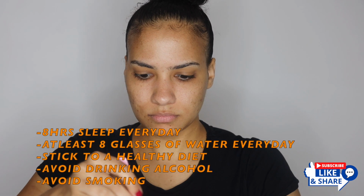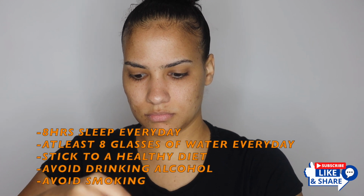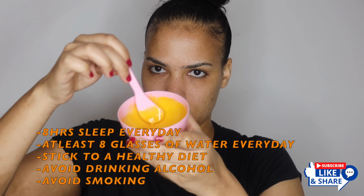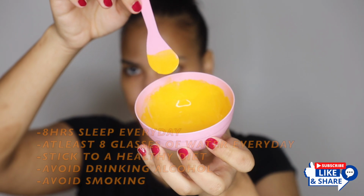Besides using this mask, please get at least 8 hours of sleep every day and drink at least 8 glasses of water every day. Also, stick to a healthy diet and healthy habits. For example, do not take alcohol and avoid smoking.